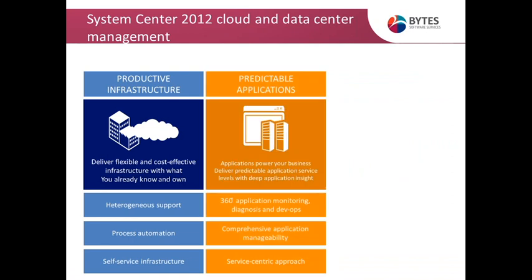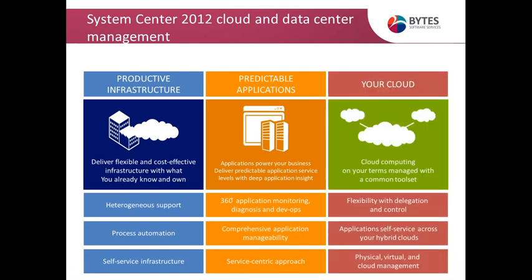In terms of predictable applications, ultimately this is about monitoring the service level, and for anybody that's looked at Operations Manager of late, you realize that it's a very, very powerful tool that not just manages servers but that service, right from the eyes of the user right the way back to the hardware within the estate. And this ultimately builds your cloud. This is going to be on-site, it's going to be off-site. It's going to be your service that you deliver to your internal and your external customers. And ultimately you need flexibility with delegation, application self-service across your hybrid clouds, and that's to the physical devices that you're going to put out in your field, things like the Microsoft Surfaces, the iPads, the smartphones of this world. Ultimately you need to be able to provide that service.